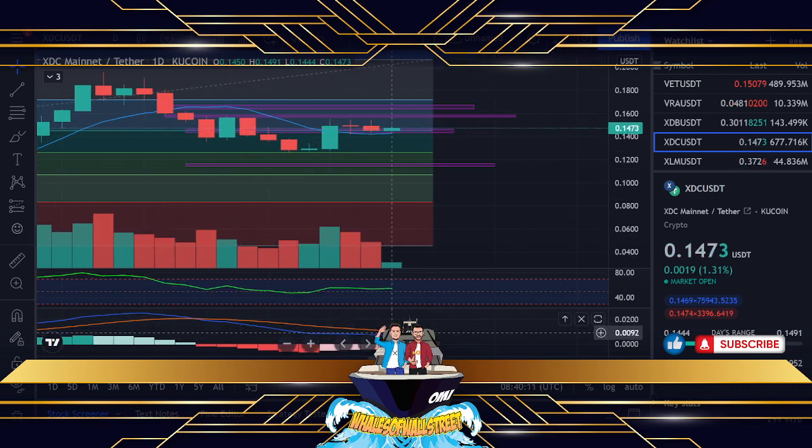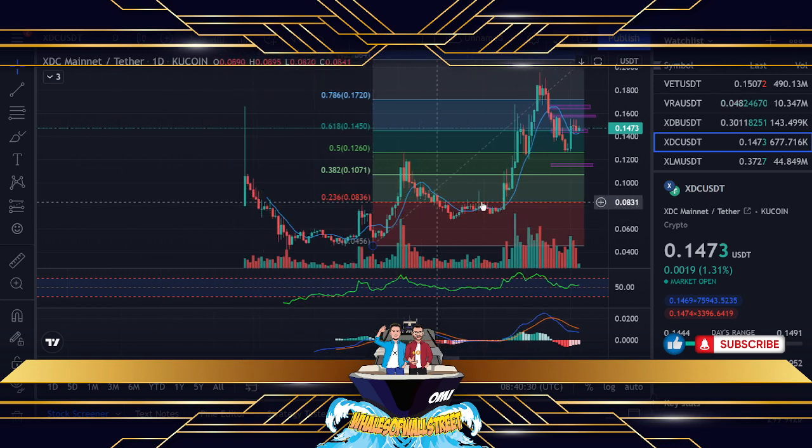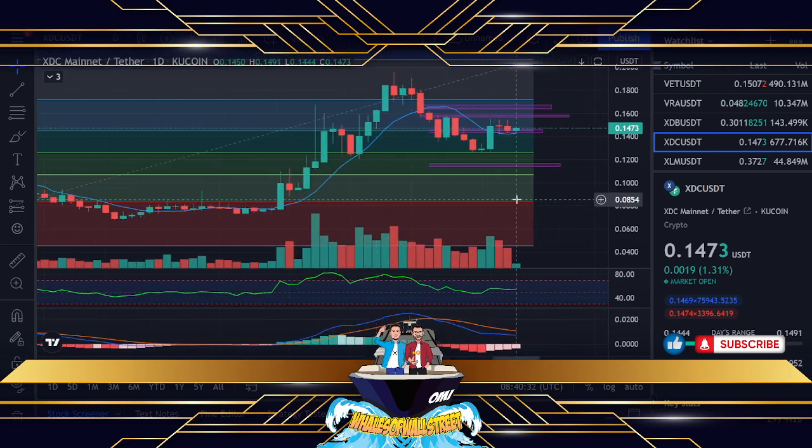The MACD is still suggesting a bearish movement, which is why I'm leaving it there. So we might have potentially a step ladder approach downwards to this area to test it and then back up again. Could it come down to the 0.087-ish mark? Absolutely it could, because again, we still really haven't tested that area either.